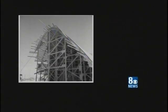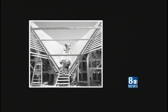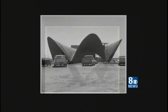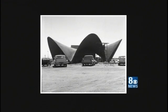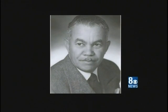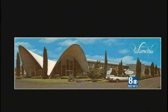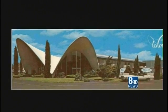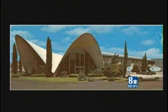The La Concha is one of the better examples of Googie architecture here in Las Vegas. Googie architecture represented the space age, the atomic age, and the car culture. Paul Revere Williams, a legend in architecture, designed the La Concha. For 42 years, this small property named after the Spanish resort community was Las Vegas's most notable example of Googie architecture. It's a populist architecture. It struck a chord with the people of the 50s.